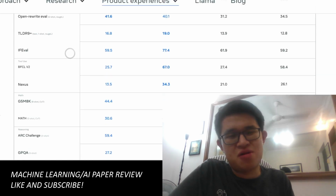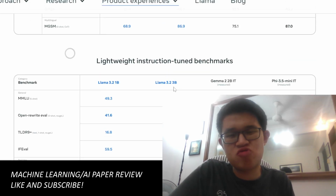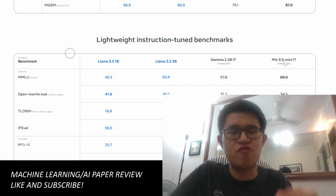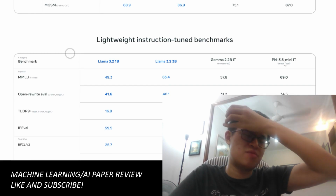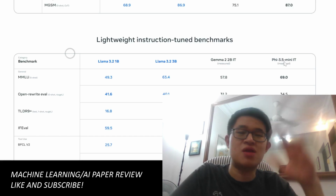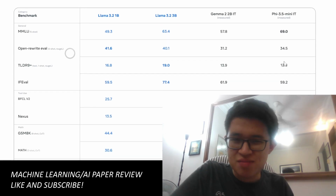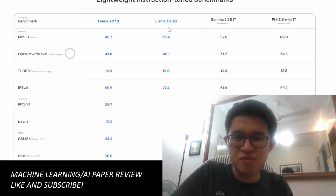You know what? Okay, just because the 3 billion parameter model is smaller than Phi 3.5, which happens to be 3.8 billion parameters, right? Okay, you know what? I will take it. You know, I will take it. But still, I think the performance could be a lot better.